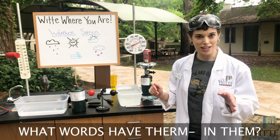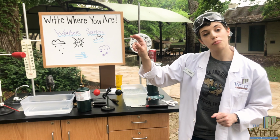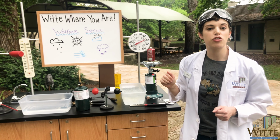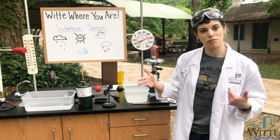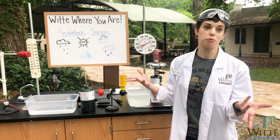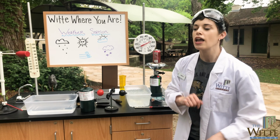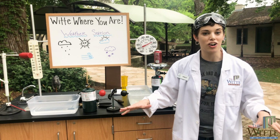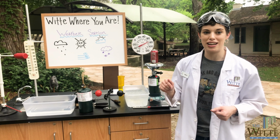Did you come up with any of these? I've got thermometer, a tool that measures temperature. Thermostat, that might be something you have in your home to adjust the temperature. Endotherm and ectotherm, which are another way of saying warm and cold-blooded, which is referring to how animals regulate their body temperatures. Thermos, which is a brand name for something that's going to keep hot things hot and cold things cold. Scientists call that a Dewar. And geothermal, referring to heat from the earth. So therm just means heat, and there are a lot of different words related to that.